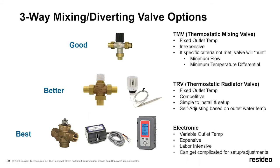So if you've got an old cast iron radiator or a cast iron boiler with radiators, you can actually put a sensor, use this control, or T775 control. And what it'll do is, by way of a modulating actuator, it will actually vary the temperature. So if it's really cold outside, maybe it sends 150 degrees to the radiator. If it starts to warm up, maybe it's only going to send 95 to 100 degrees to the radiator.